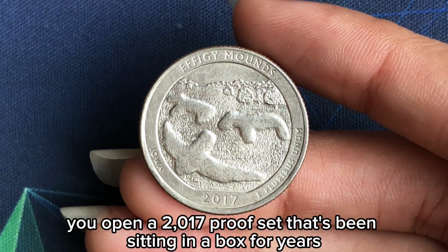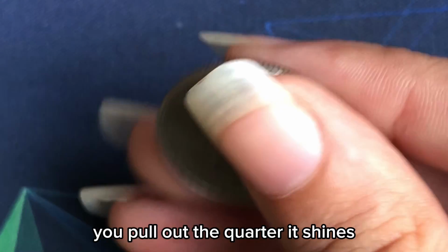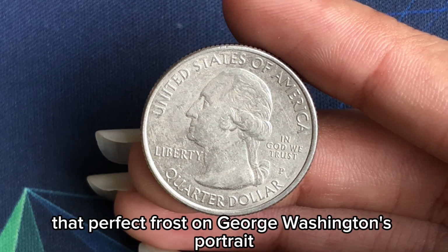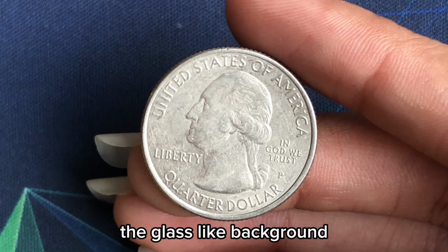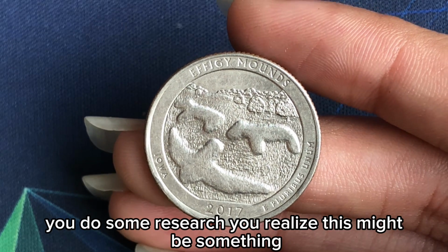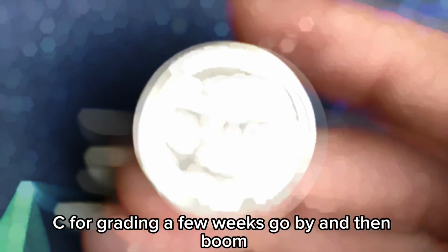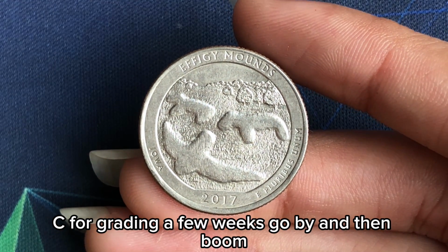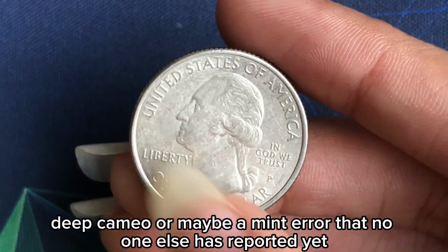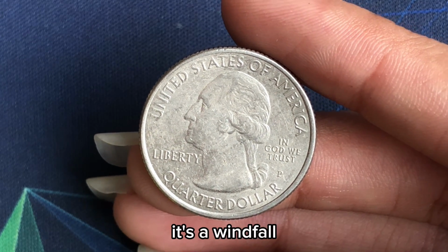Now picture this. You open a 2017 proof set that's been sitting in a box for years. You pull out the quarter. It shines. Really shines. That perfect frost on George Washington's portrait, the glass-like background, every letter crisp and sharp. You do some research, you realize this might be something. You send it off to PCGS or NGC for grading. A few weeks go by, and then, boom. The results come in. PR70 Deep Cameo. Or maybe a mint error that no one else has reported yet. Suddenly, your quarter isn't just a coin, it's a windfall.